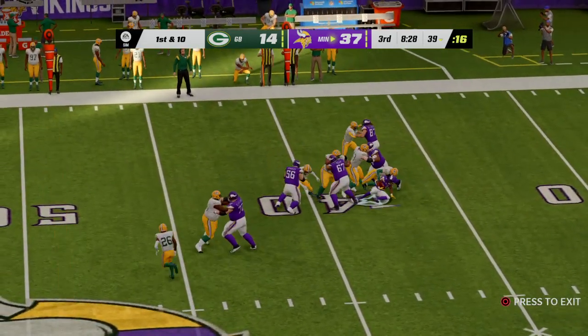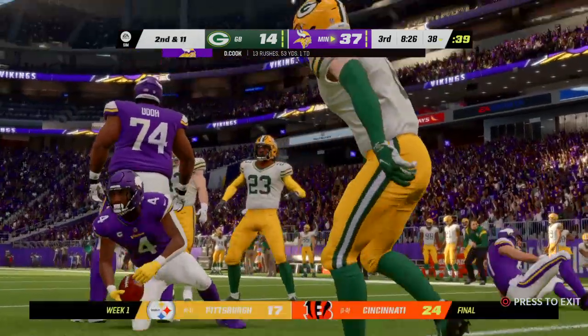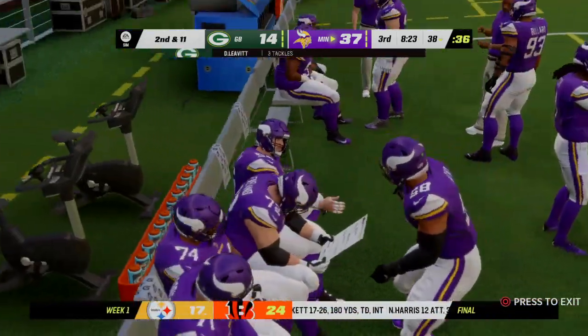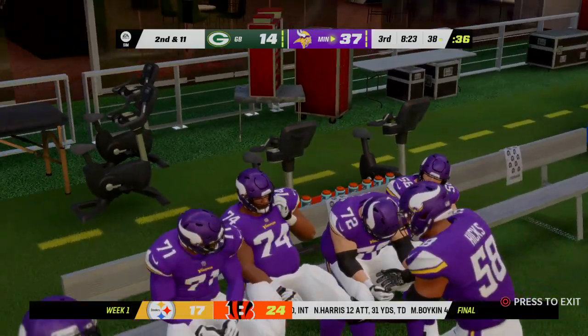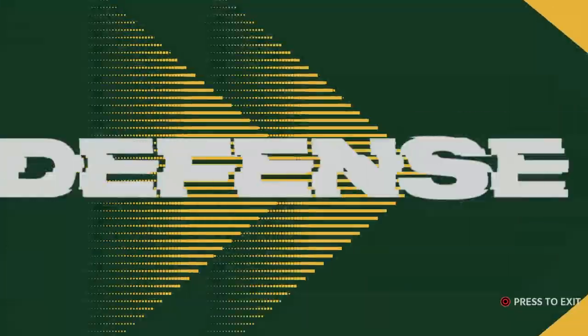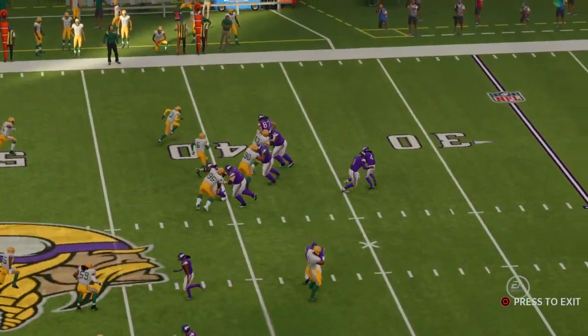Running off tackle with Cook. And this play will be blown up. He'll lose yardage back at the 38. He'll lose a yard there, and it's 2nd and 11. When this offense gathers to watch the tape, they're going to like a lot of what they saw. They put up big numbers, but they might fast forward through that last play.